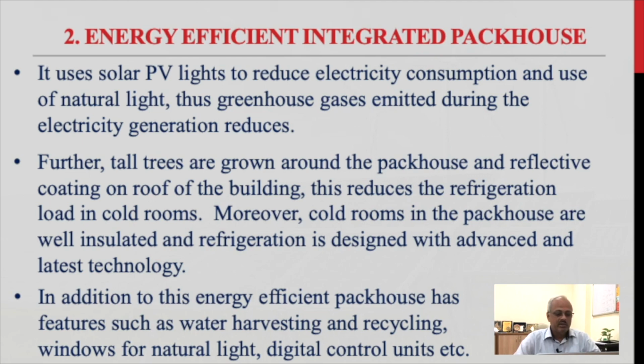In addition to this, energy efficient pack houses have features such as water harvesting and recycling, windows for natural light, digital control units, etc., which can further save a lot of energy.